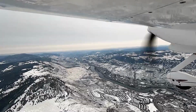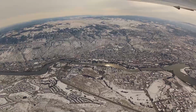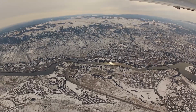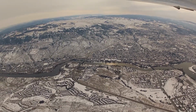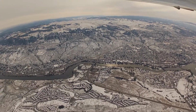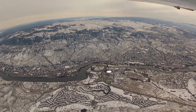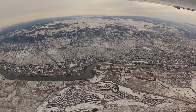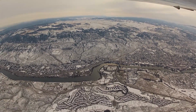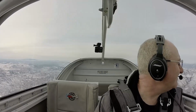Kamloops, Zulu Victor Delta is clear to the east, 5,500. Zulu Victor Delta, roger. And traffic just inbound, just south of Chase, following the valley and down towards Kamloops. This is the 152. If you monitor the frequency, I'll give you a point out if you get closer. Okay, roger, will do.